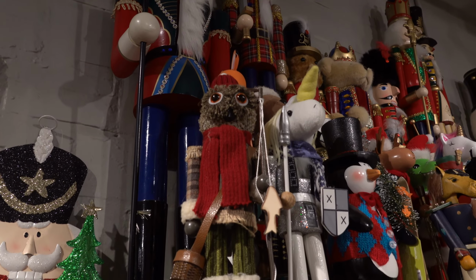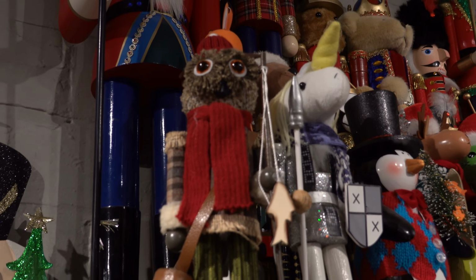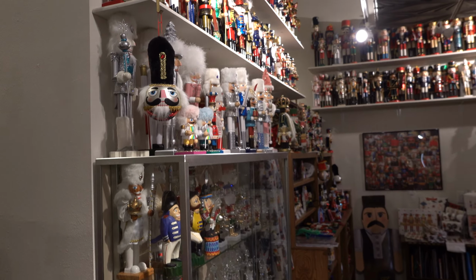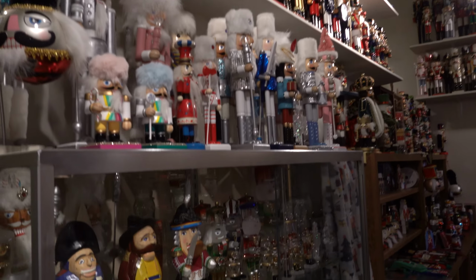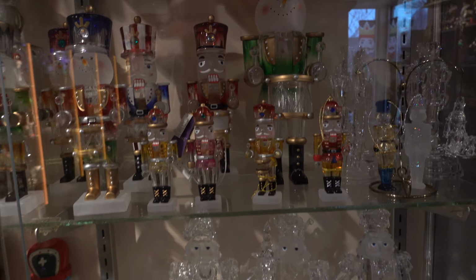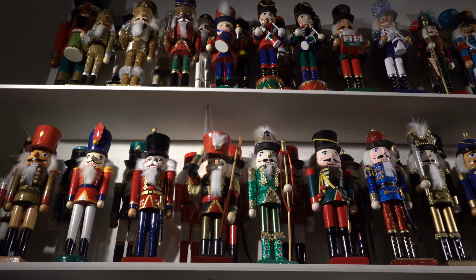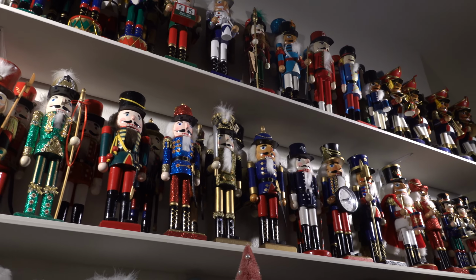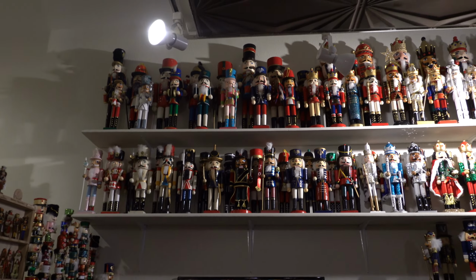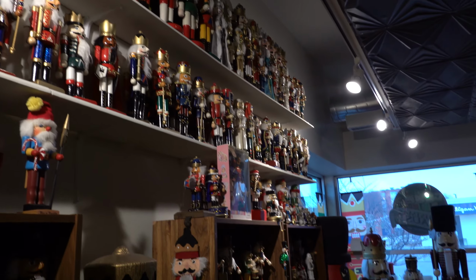What the heck is this? I don't know what that is. There's a whole other room filled to the brim with nutcrackers. Oh, even glass. Look at that. Interesting. And crystal nutcrackers. It just never ends here at this museum.